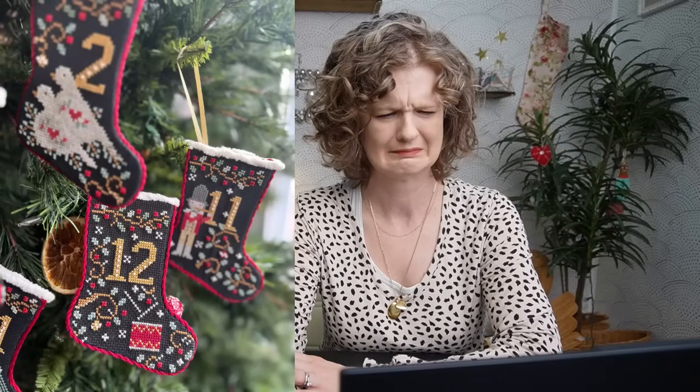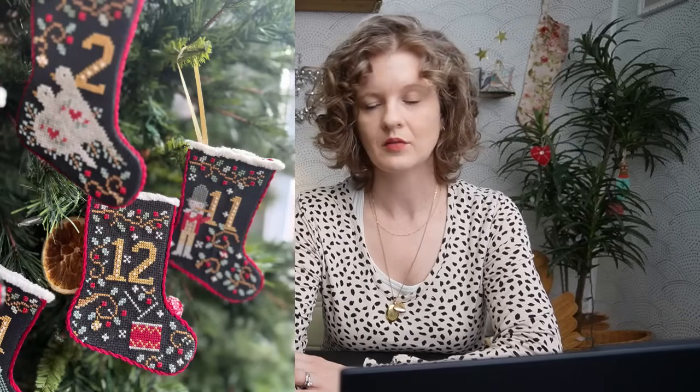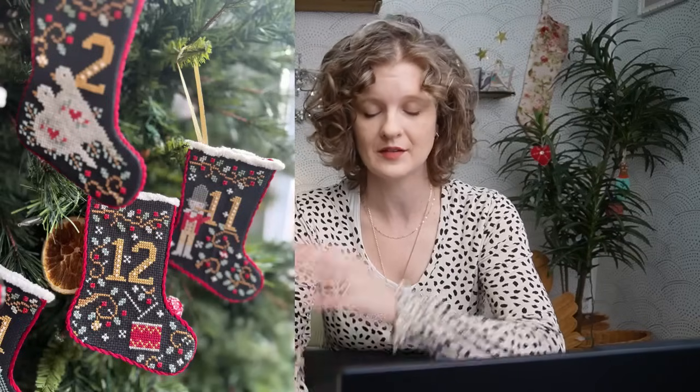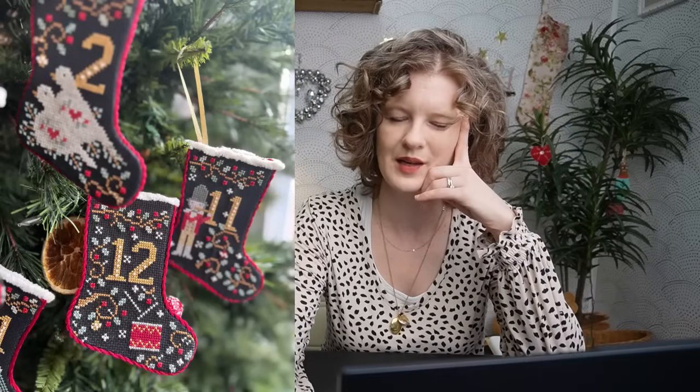Can you believe how cute these are? They hurt my teeth just looking at them. They're so sweet. These are stitched on 14 count black Aida. Very kind, very generous on the eyes for 14 count Aida to be so big and black. Am I losing my touch?